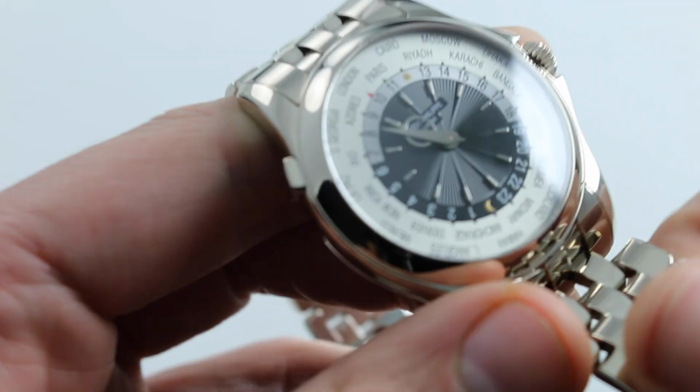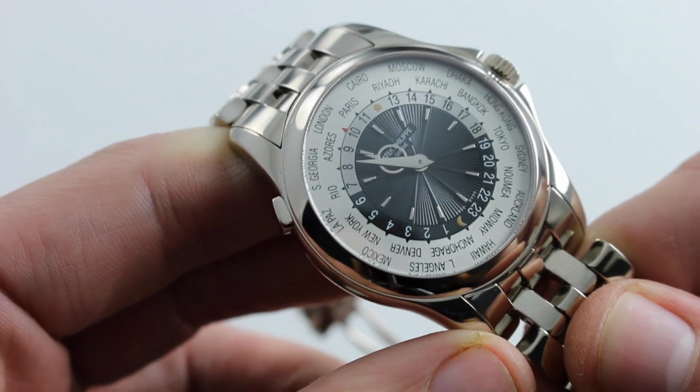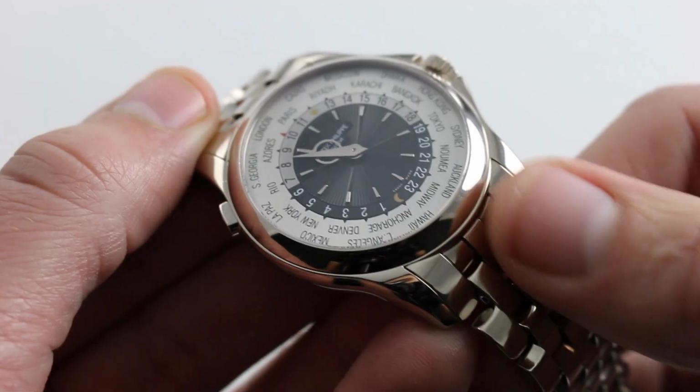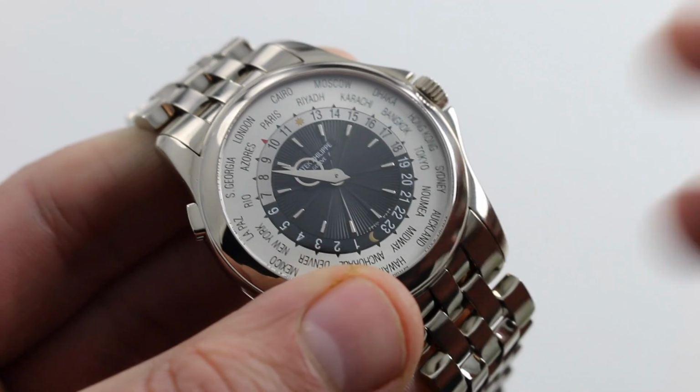Built from 2006 to 2015 in the form you see here, the 5131 is already regarded as a modern classic and a much-missed discontinued reference. You can see this example in full white gold with full bracelet, automatic winding, and ultra-thin on our website.